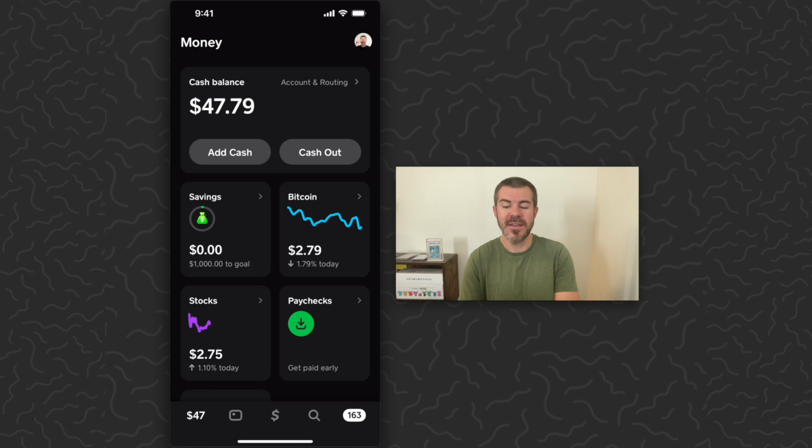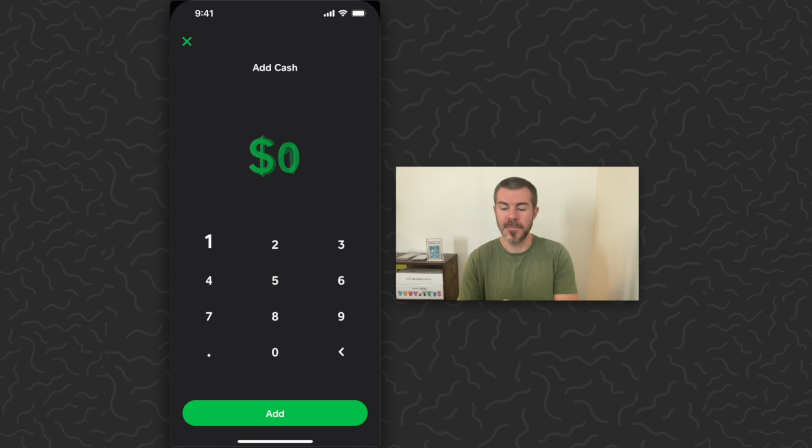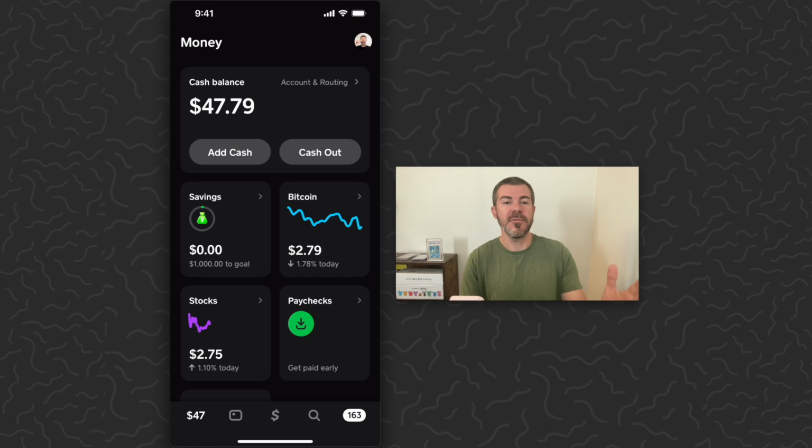You'll just need to tap the Add Cash button and then select how much cash you want to add. If it's more than $200, just tap the 3 dots and type in the amount and tap Add. And that will instantly move money from your bank account over to your Cash App. Then you'll have money in your Cash App balance.